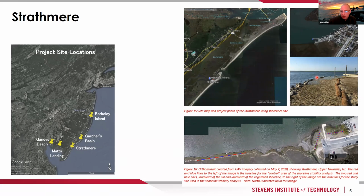The design here ended up being a sort of terraced structure where we have a stone toe at the base of the terrace or flat section. Some intertidal plantings are here behind the stone toe, and a second row of protection with some planting behind it. The second row of protection was coir roll or coconut fiber logs.